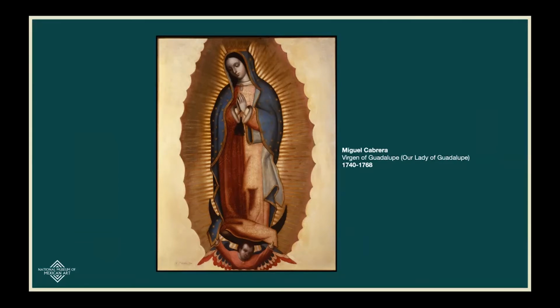And so Miguel Cabrera had this studio where at the very end of this large artist assembly line, he would sign the paintings, as you see on the bottom left side of the piece, and he would add the final details and final touches to every single painting that left that studio.